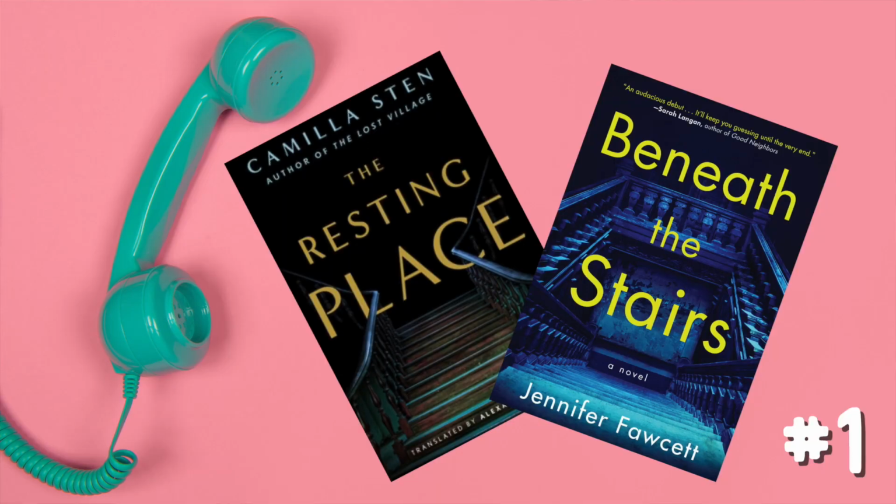What's a book cover that's similar to this? Well, I'm going to take the stairs element, and my first match is going to be Beneath the Stairs by Jennifer Fawcett. We have this kind of ominous looking staircase leading down to the abyss. This one I actually read the first chapter of, which was very, very short, in my last video, which I'll link up here if you're interested in my try-a-chapter video.